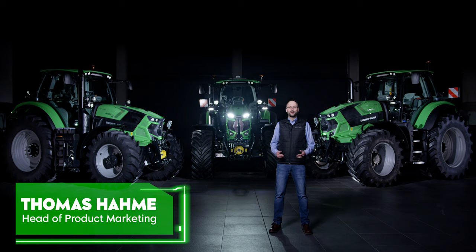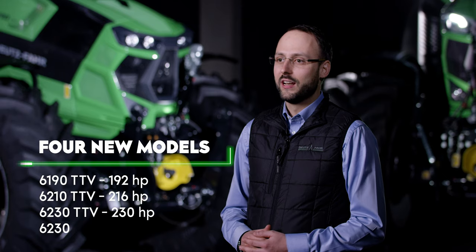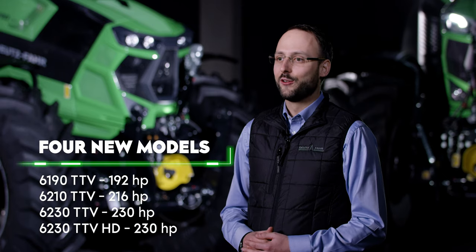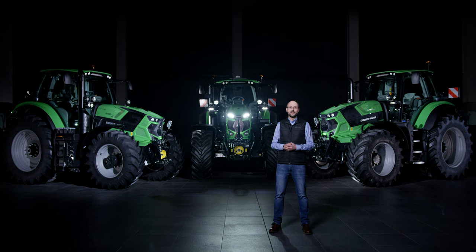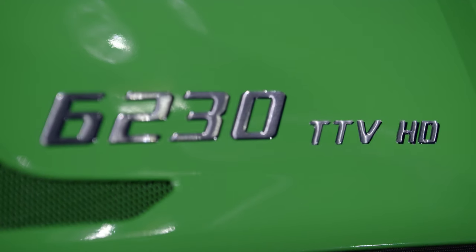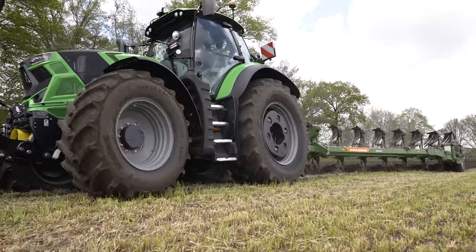We are very pleased to be able to present the new members of the 6 TTV Series to you in more detail today. Four different models, with outputs ranging from 192 horsepower in the 6190 TTV to 230 horsepower in the 6230 TTV, round off the top end of the 6 TTV Series. In addition, the 6230 TTV is also available in a special heavy-duty version, but more on that later.